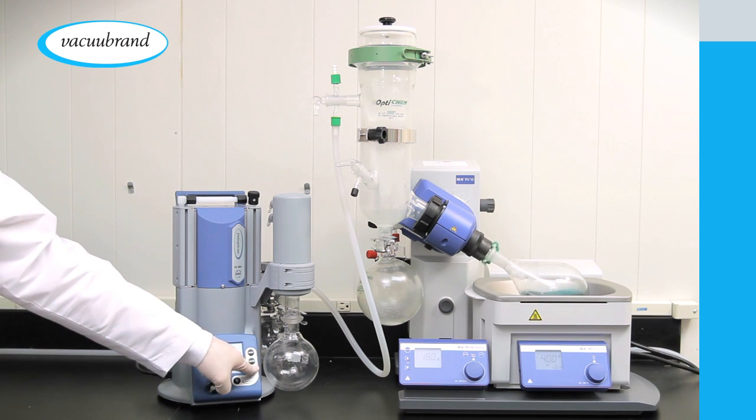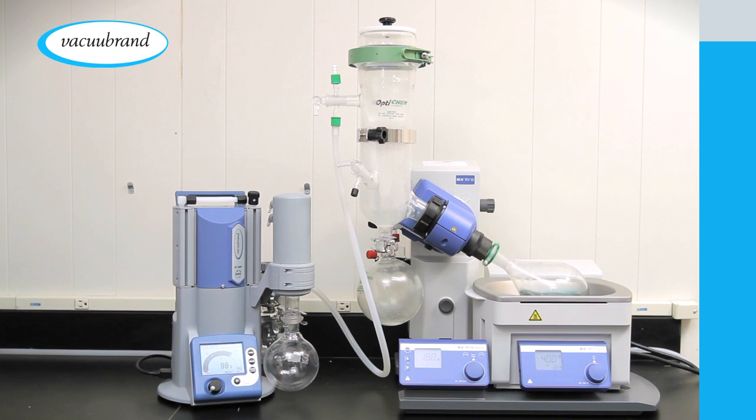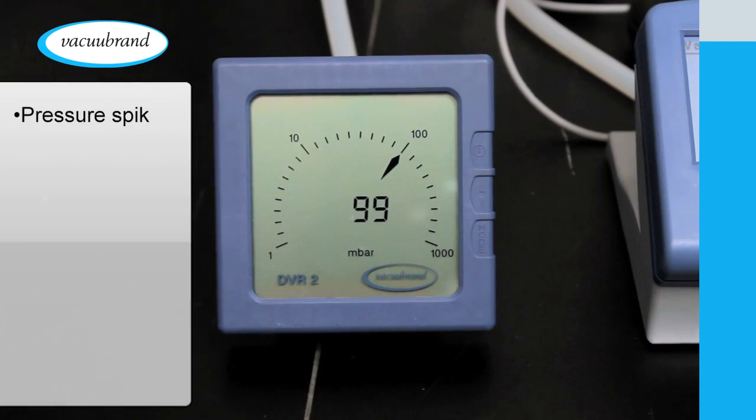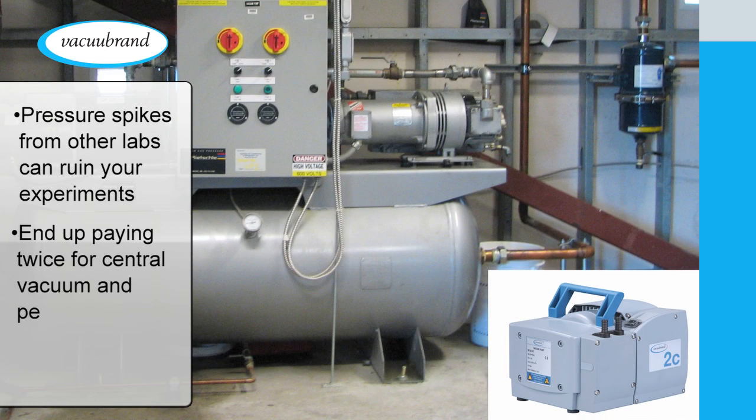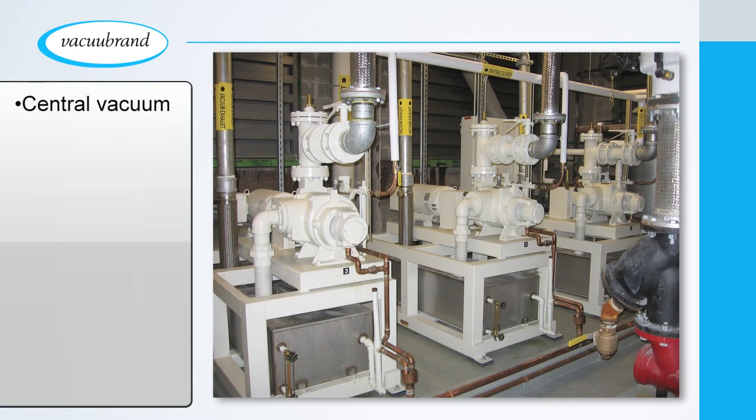But what about other applications, like evaporations in the chemistry labs? If you're trying to maintain constant conditions and someone in another lab opens a port to aspirate liquids, the pressure spike can ruin your run. Making matters worse, the vacuum from a central vacuum system isn't strong enough for many chemistry operations. You end up paying twice for vacuum, once for the central vacuum system and again for vacuum that actually serves your scientific needs. Central vacuum is neither flexible nor modular.